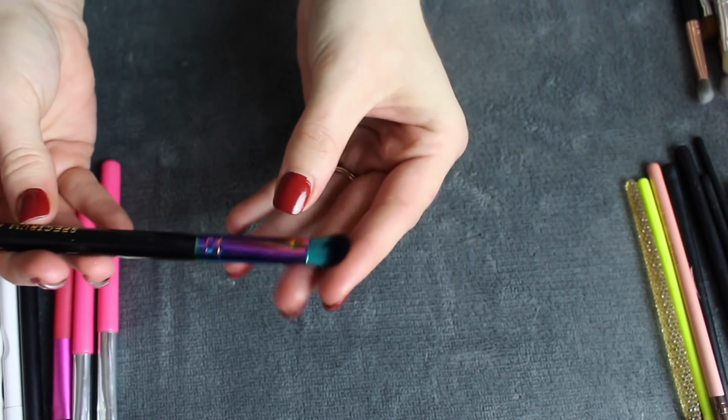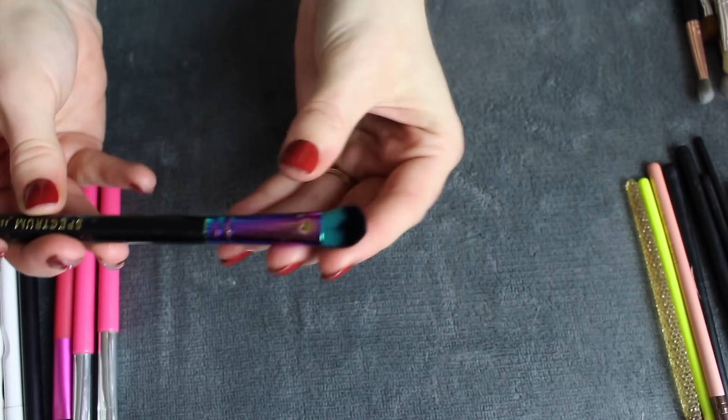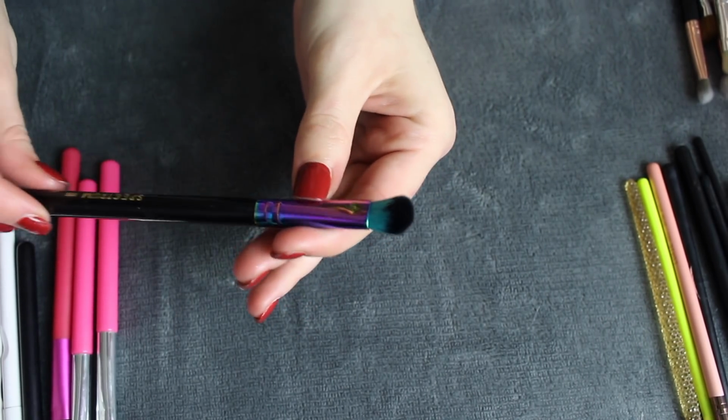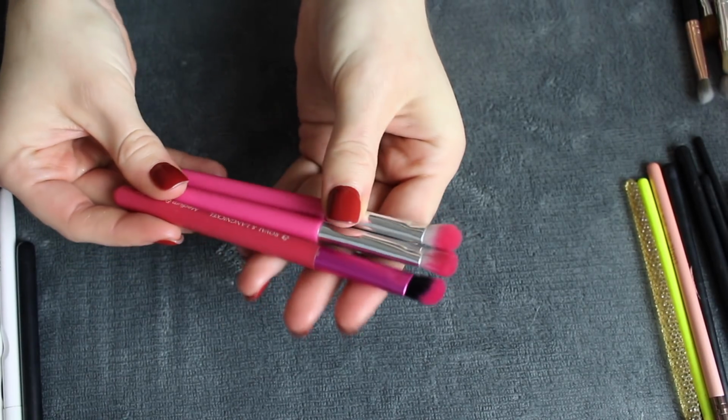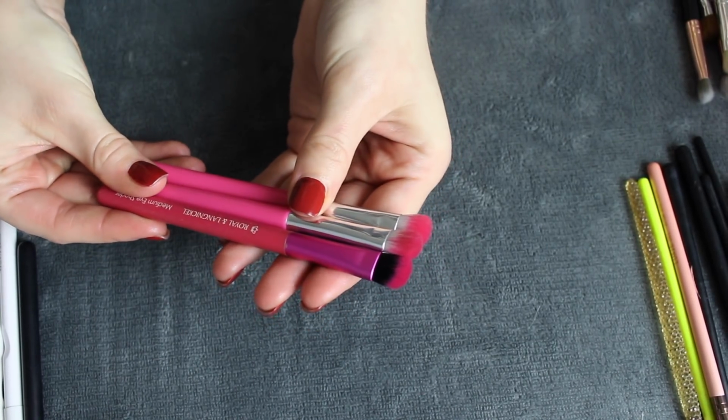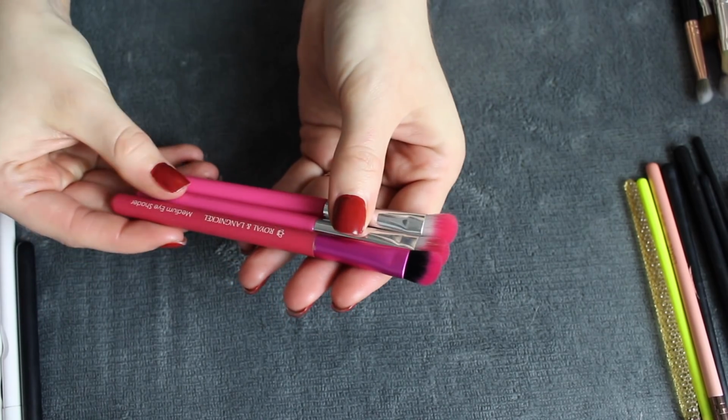This is a Spectrum A06. It's large and in charge. She does the job. I like this brush. This one's from Royal and Langnickel, and I don't know where these 2 are from, but they're all essentially the same. I really like the standard shape for packing on the lid. Common theme, that's what I like.